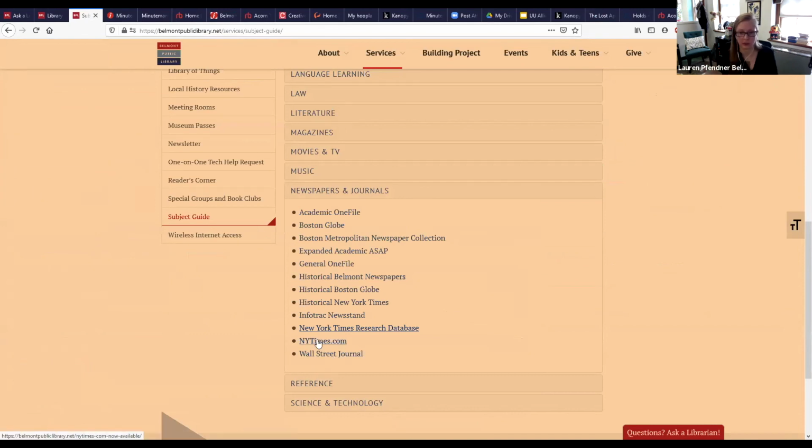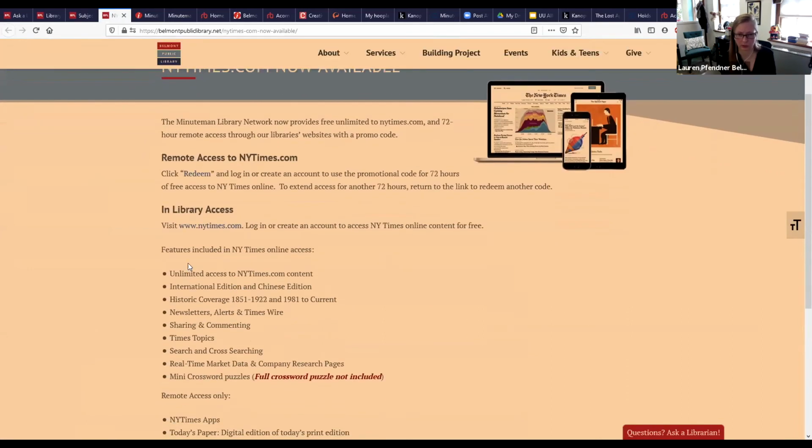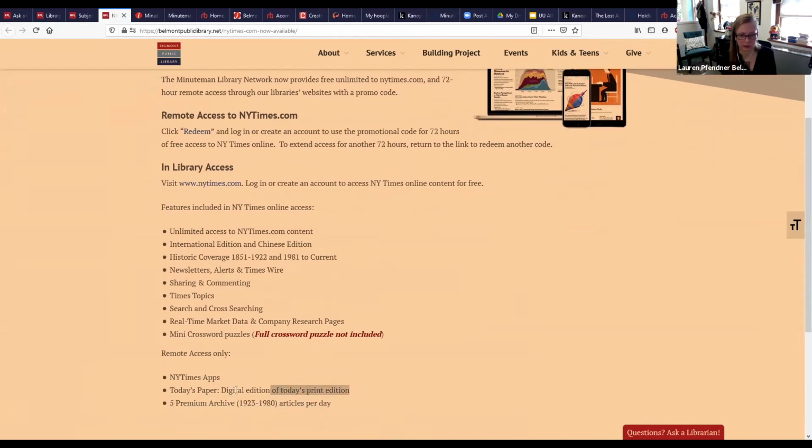If you're looking for that experience of it being the newspaper, in the New York Times sort of way, this is the one you're going to want to use, the newyorktimes.com link. If you click on that, it takes you to a page that we've created that includes the instructions. So you will always be able to follow these instructions, and it'll explain what is and is not available too. So you get, like I said, today's paper.